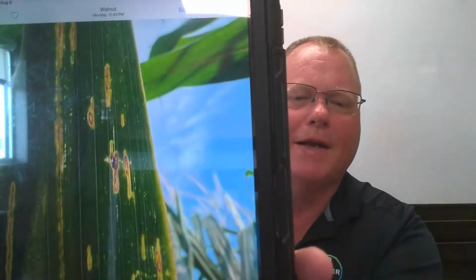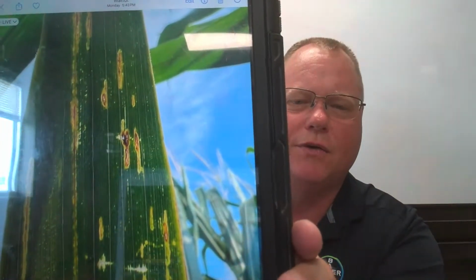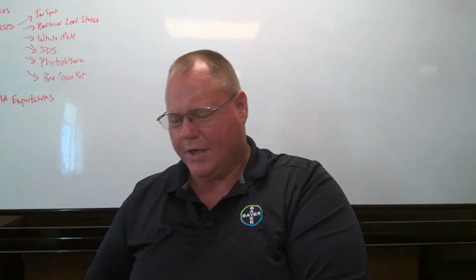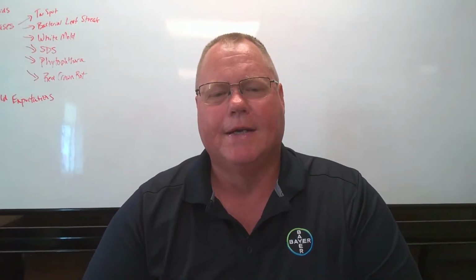if you were paying attention, you heard the word bacterial in the name. So Adam, what's a fungicide going to do to a bacteria? Absolutely nothing. So what fungicide you used or didn't use has got nothing to do with your bacterial leaf streak. We are seeing hybrid differences. Hybrid differences exist to everything. Hybrids have not been well characterized for bacterial leaf streak, so we'll kind of learn as we go. It is not known to impact yield in the West. We used to say that about tar spot as well. So who knows whether this thing will be impacting yield or not.